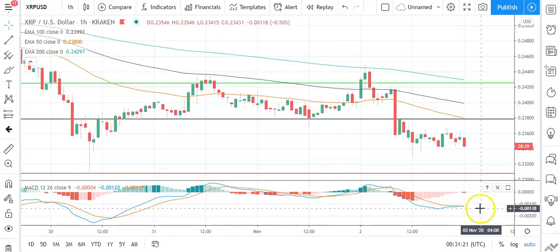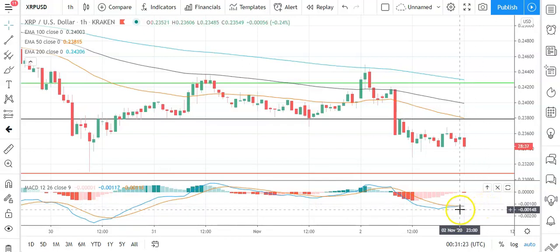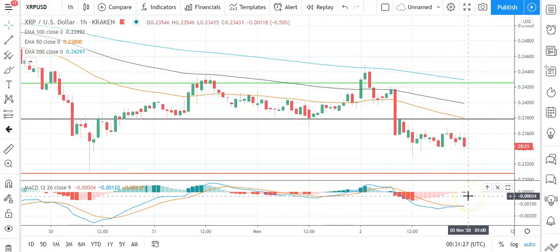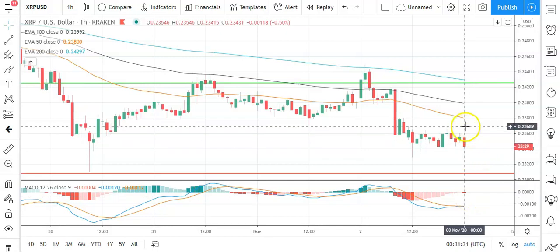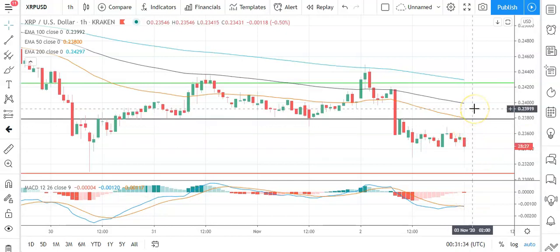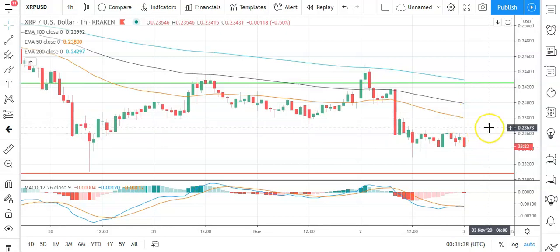Looking at the MACD, we also saw a failure to deliver a bullish cross, with a widening of the bearish histogram this morning supportive of this early pullback, and we're seeing the 50 EMA pull back from the 100 and the 200, marginally supportive of this downside. So failure to move through that pivot level would bring support levels into play.